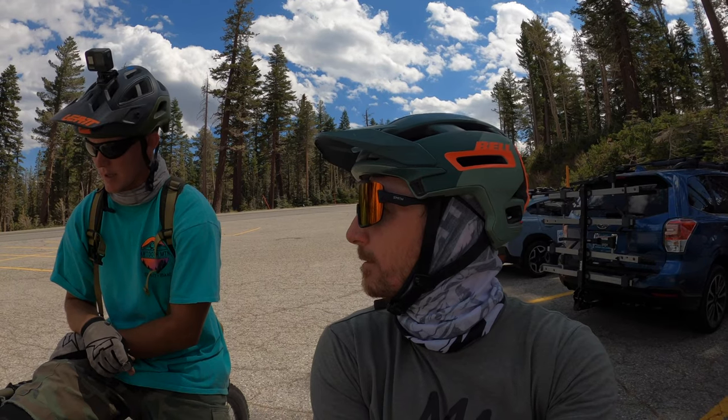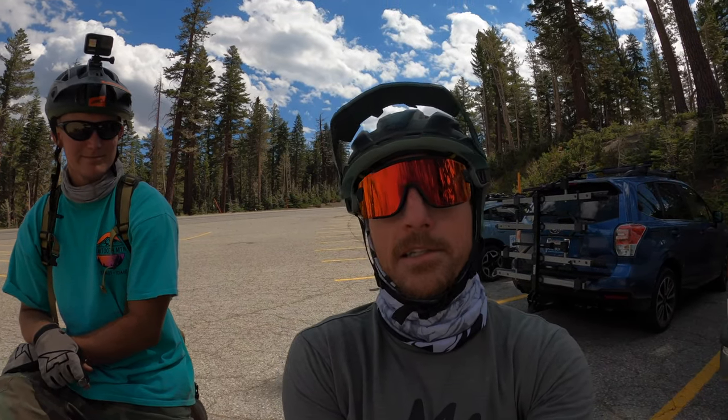How's your bike? It's dirty, but it's running. Our bikes are dirty, but they're running. So hopefully we can ride a ton today and get a ton of laps, and we can show you some of my favorite new trail combos at Mammoth. Let's do this.